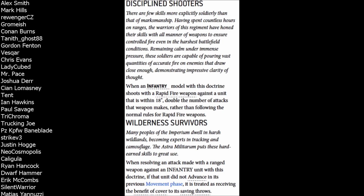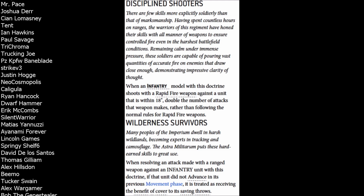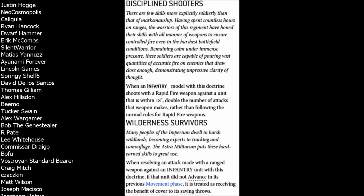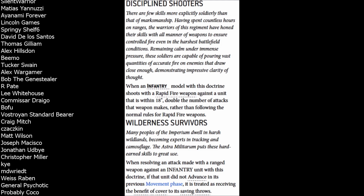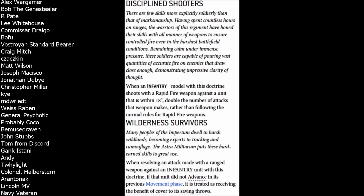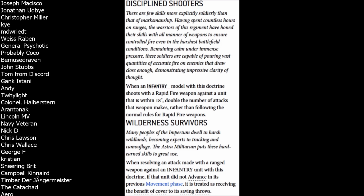Now let's move on to the second combination, which is Disciplined Shooters and Wilderness Survivors, and this is actually one of my favourite combinations when running my pure infantry Mordian 50th rifles. So what Disciplined Shooters does is it gives you an 18-inch rapid fire range. To be clear, it doesn't mean that your las guns have now got a 36-inch total range. No, they still have a maximum range of 24 inches, but rather than waiting to get within half range, which would be 12 inches normally, you only have to get within 18 inches and then you're able to rapid fire.